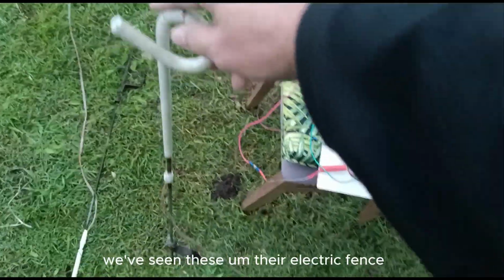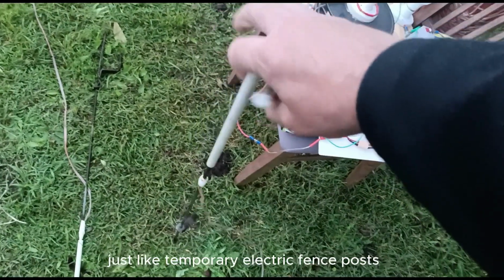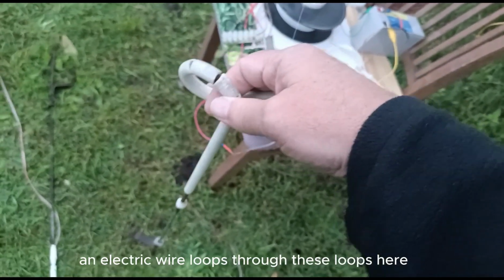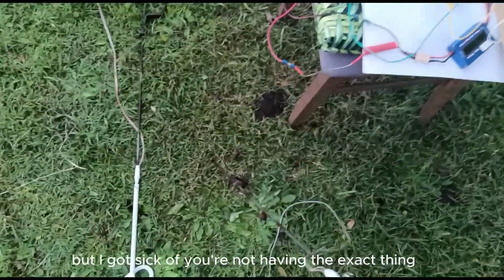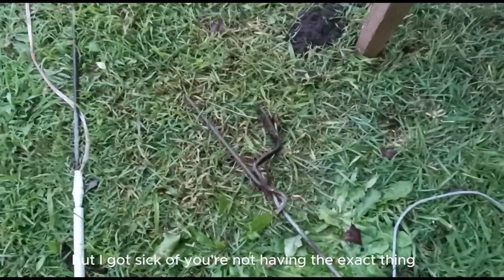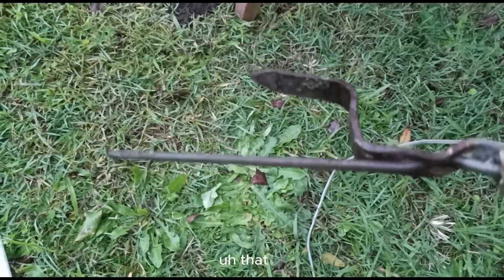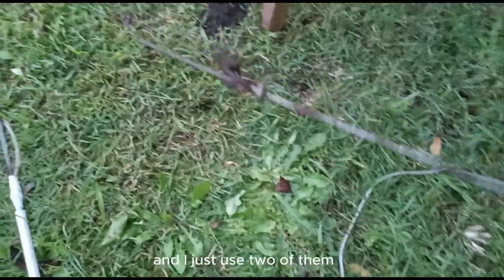We've seen these. They're electric fence, just like temporary electric fence posts, and you have an electric wire looped through these loops here, and run around all your property that you just want a temporary connection. But I got sick of not having the exact thing, and so that's the full length of that spike that can actually penetrate the ground, so it doesn't go in very far, and I just used 2 of them.